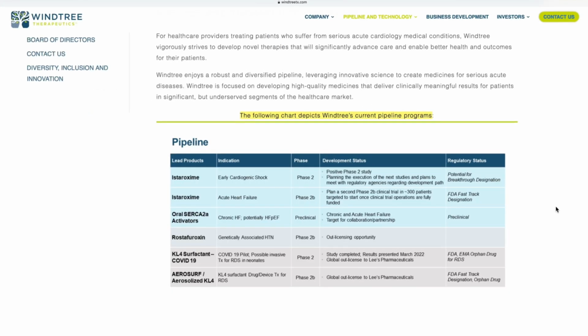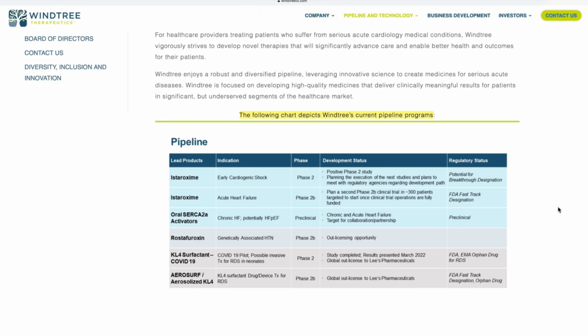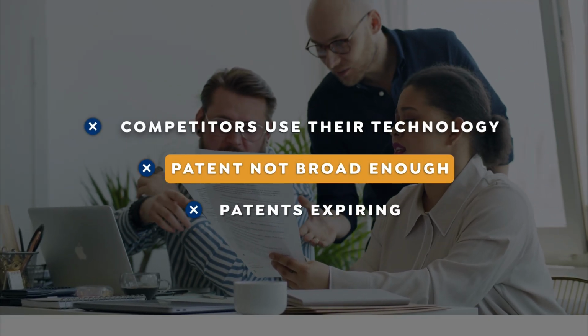Additionally, Windtree holds a patent portfolio of 6 patent families that includes istaroxime and rostafuroxine. The company is continuing to invest in maintaining and enforcing their potential competitive position through protecting their exclusive rights in promising drugs, which also includes SERCA2a activators. At this point, it's worth emphasizing that if Windtree cannot protect their intellectual property, others could simply come along and use their technology in their products.